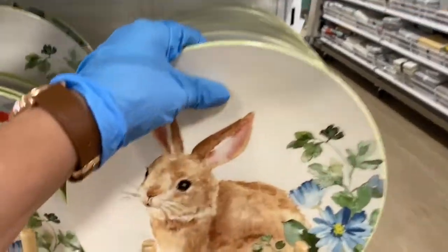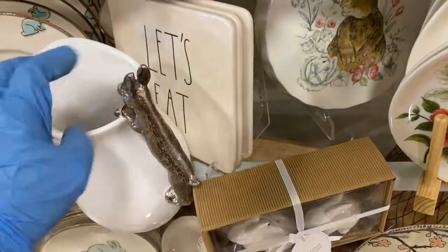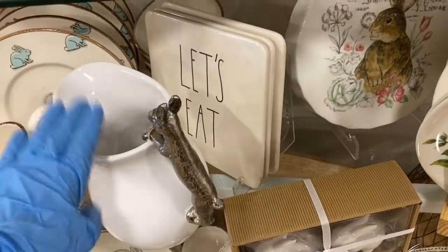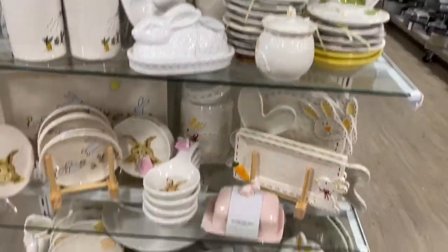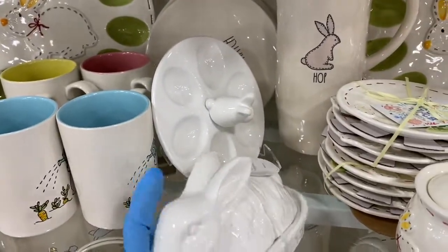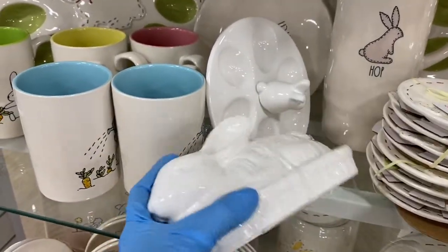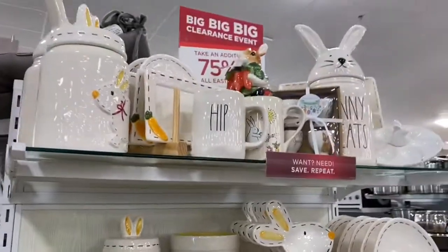That's $4.99. I like this set. It's vintage. Look at that. That's a Ray Dunn, like a hot plate. And look, you have some more stuff down here. So let's see. Over here you have some more Easter. Okay, so let's see. I have this butter dish with a bunny, $7.99. Okay, so yeah, no reductions on the Easter stuff, guys, but I am going to show you from top to bottom.